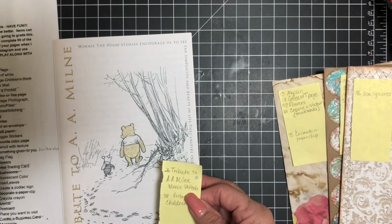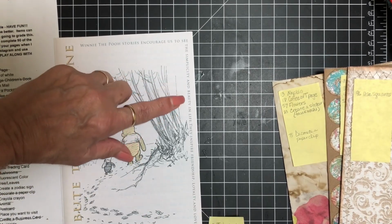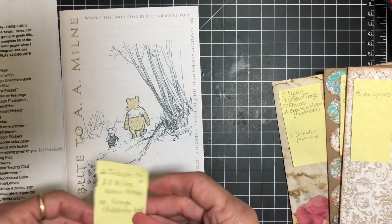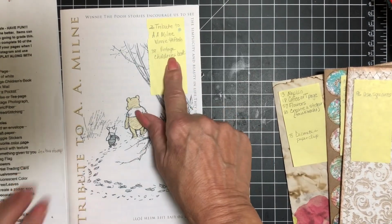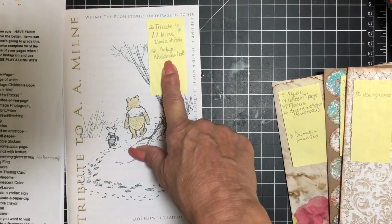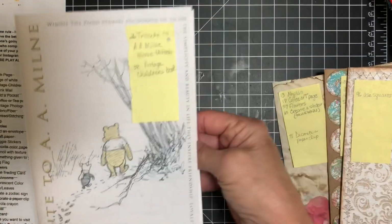It fulfills 2 prompts. The tribute, which here I put, Winnie the Pooh stories encourage us to see the simplicity and beauty in life. They inspire friendship, loyalty, and love, all you need to live life with joy. And it also fulfills Vintage Children book number 38, which Janet included, I think, 3 or 4 of this same prompt because she wanted the theme of the scavenger hunt to be vintage children's books. So there's that. So that will go in a signature.